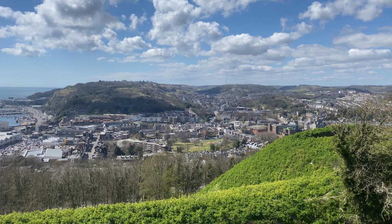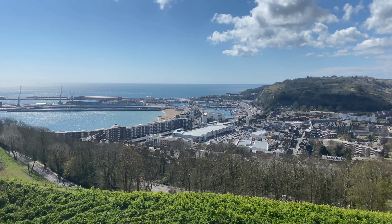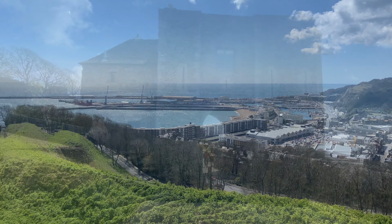To the immediate west is the Dover Valley, and due to its proximity to the continent, the mouth of that river has served as a port for thousands of years.